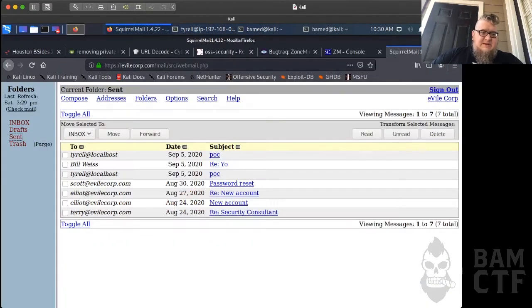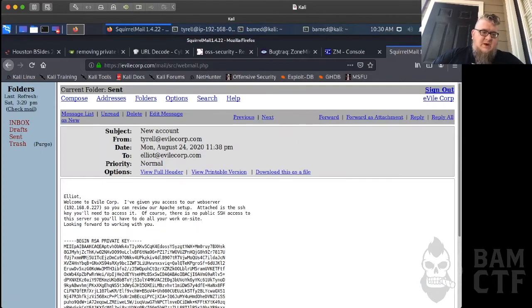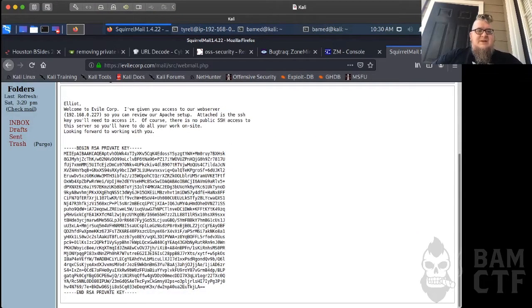What else? Let's see what email Tyrell has sent. Okay, so we set up a new account. Uh-oh, what's this? We've got another SSH key. Oh, and we've got even more data. Scott has sent an email to Elliot welcoming him to EvalCorp. He's given him SSH access. We have a private IP address, so this isn't a server we can access over the public internet. We're going to have to do it from inside the network, but hey, we're already inside the network. But we have another SSH key. So now we've got initial access to one system. We've done a privilege escalation. We found a user's password, and now we have another SSH key that'll give us another level of access to another system.